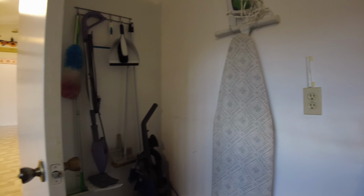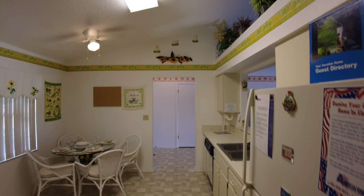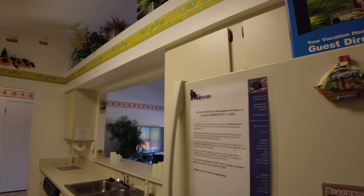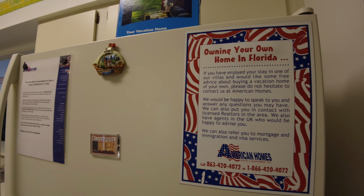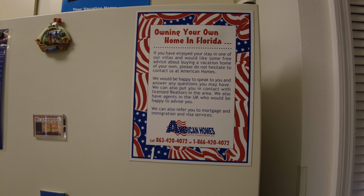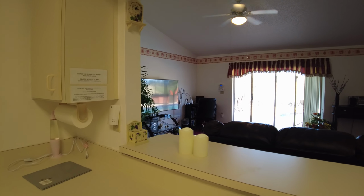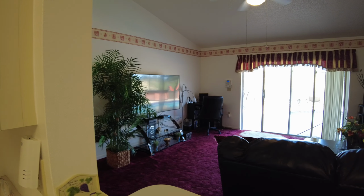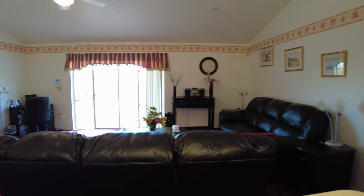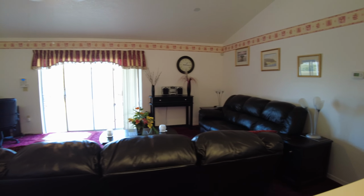Ironing boards, lowest storage, stuff for cleaning. And there's a nice little vacation rental handbook that they have. Some additional information. That's the rental management company that takes care of it for them. Looking out from the kitchen to the living room. Actually, not a bad unit. All right, on to the next one.